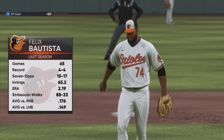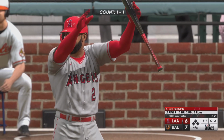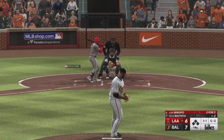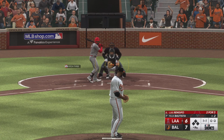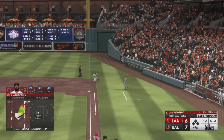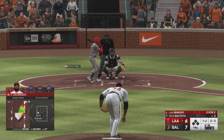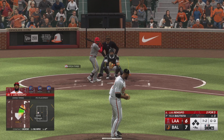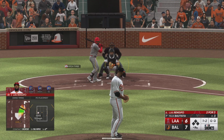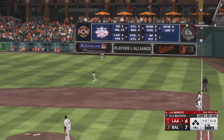We're back, and on the mound is the closer, Felix Bautista. He has a great slider with tons of movement. So in now for the Angels, Luis Rengifo. The 1-1. Fought off foul. The 1-2. Sharp grounder, that's through for a base hit.